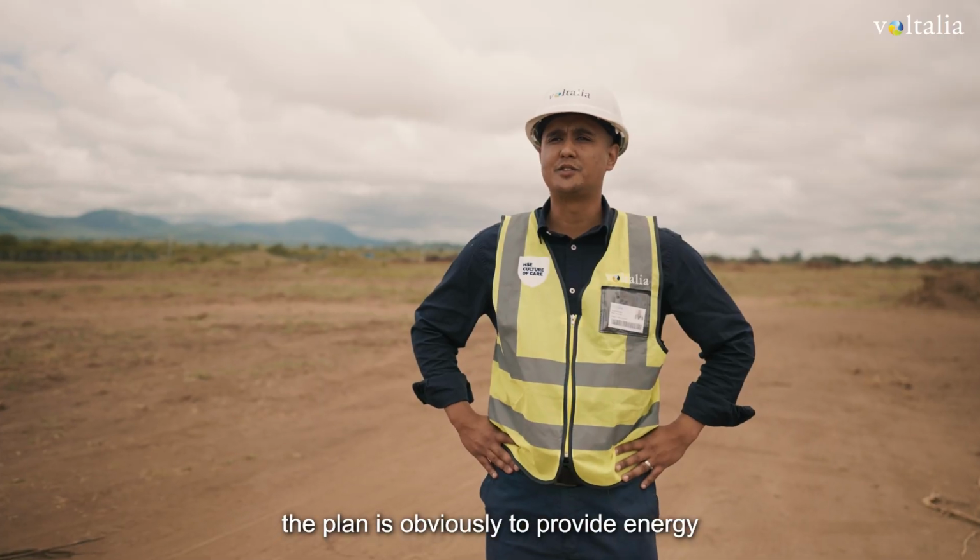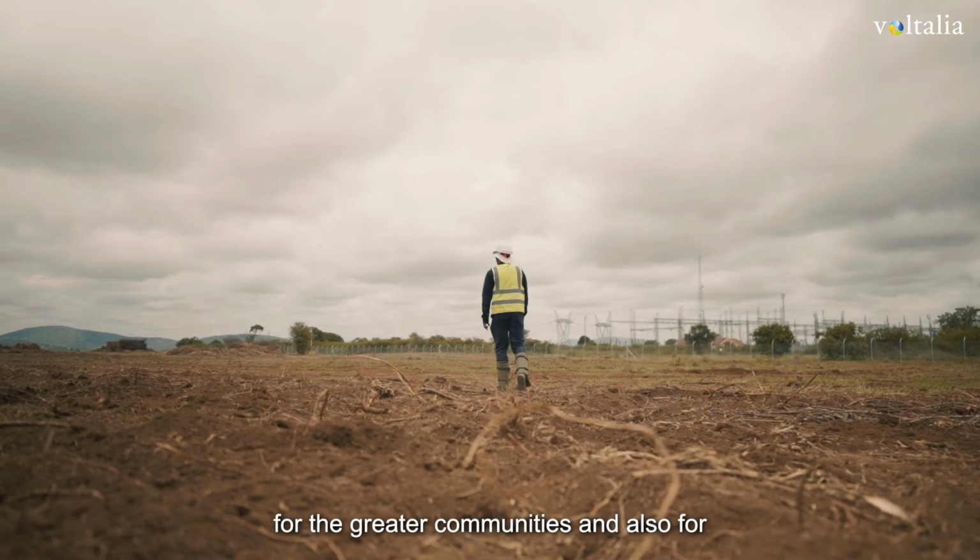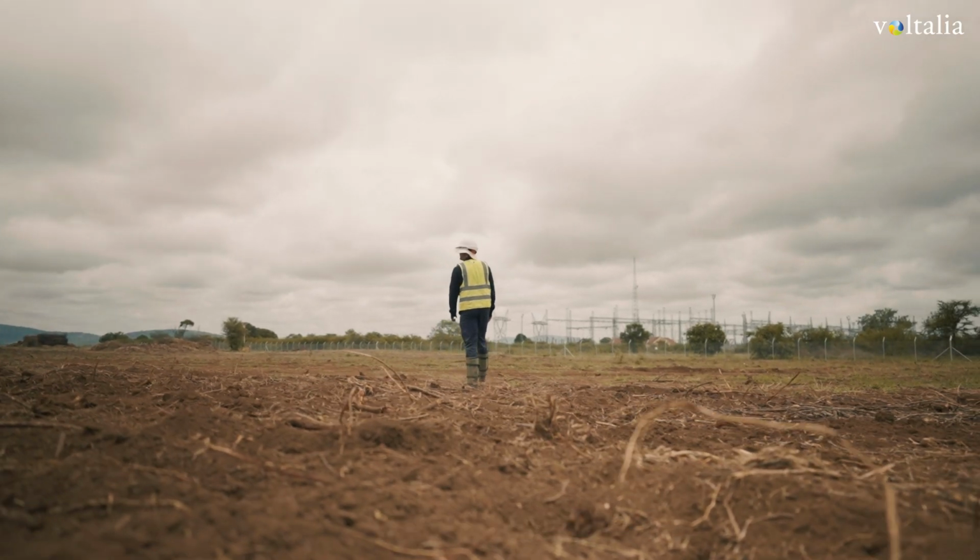The plan is obviously to provide energy for the greater communities and also for Africa, or South Africa, as a whole.